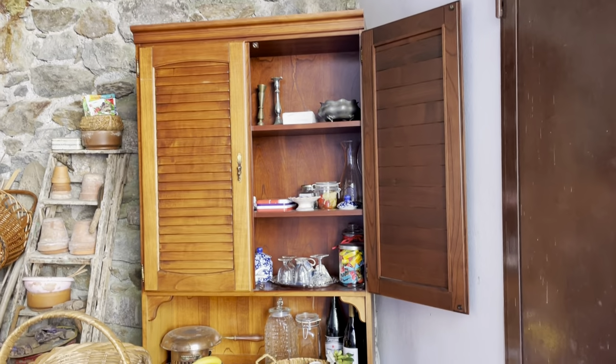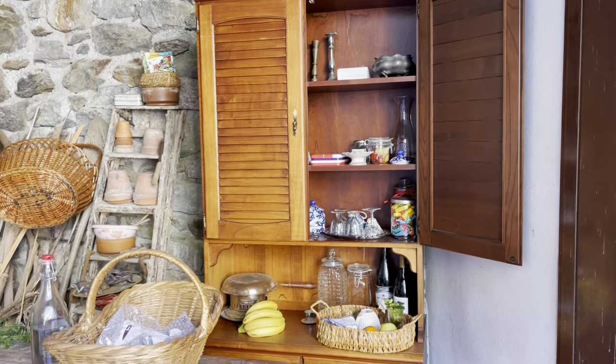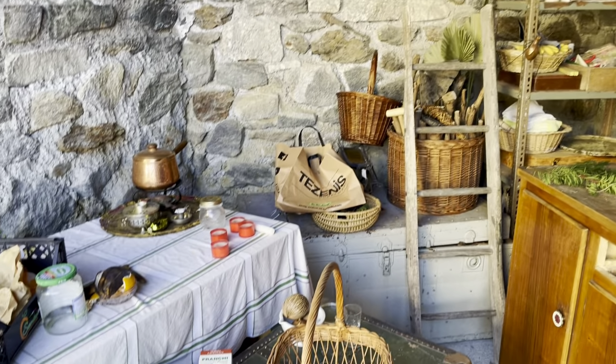At the house today, the first tiny little project is to clear the summer kitchen because it was a total disaster all this week. Since we got the cabinet and organized the cabinet, we left the whole kitchen as a total mess. And yeah, that has to be changed right now.